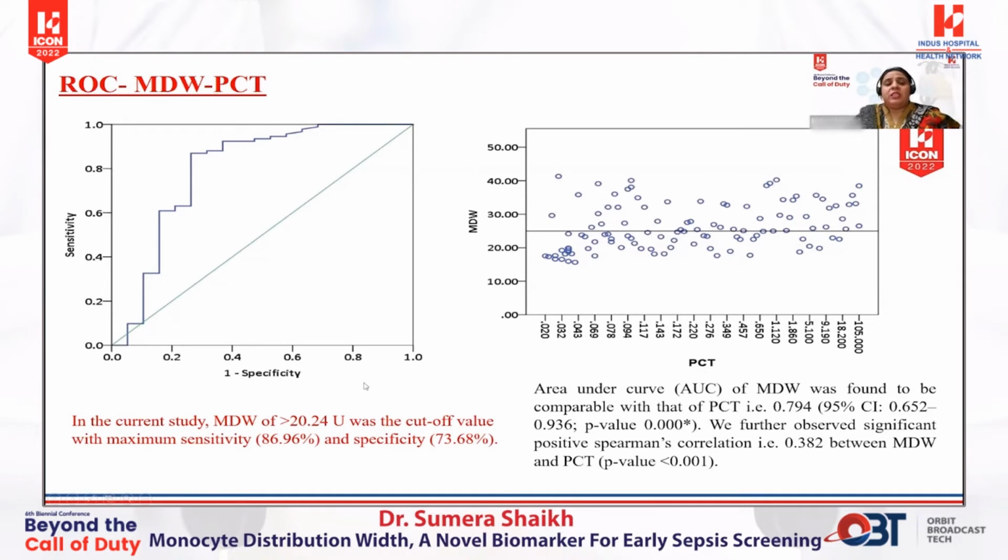In the current study, an MDW of more than 20.0 was the cutoff value, with a maximum sensitivity of 86.96 percent and a specificity of 73.68 percent. So a positive correlation between the MDW and the PCT was observed in this study.